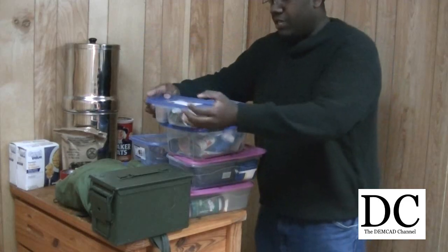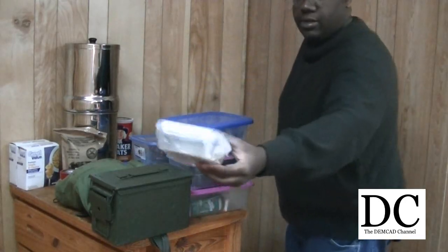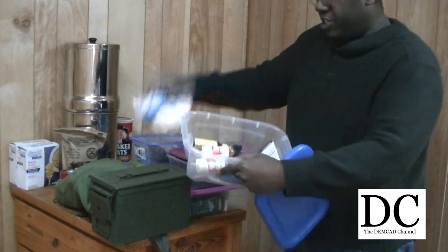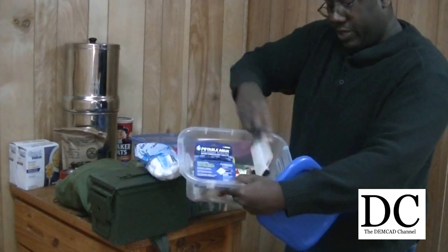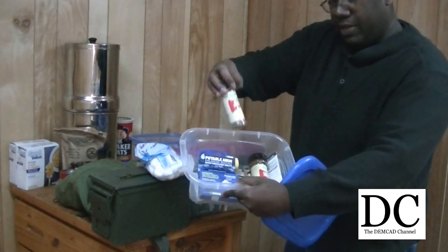So I also have another one of these in my van. Alcohol wipes right here. Water purification tablets in here. Put them in the water and it removes the harmful stuff from the water. Also cayenne pepper to stop the bleeding in a wound, black pepper.